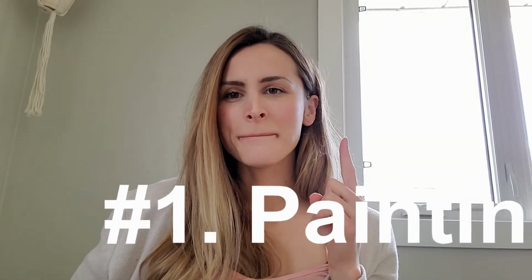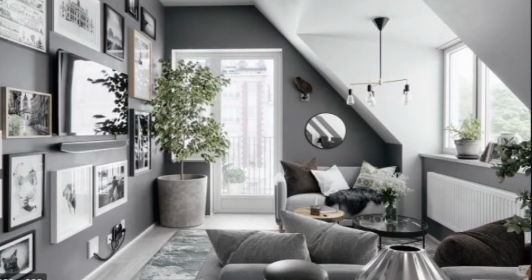Number 1, painting. Painting is one of the easiest upgrades that a seller can do, and everyone thinks that if they paint the entire house a flat gray, that is instantly going to improve its value, but that's not necessarily true. And especially if you are painting yourselves, folks, there is nothing more obvious than a paint job gone wrong, and it's one of the first things that buyers will notice walking through the house, pointing out all the spots and flecks of gray paint on the ceiling.